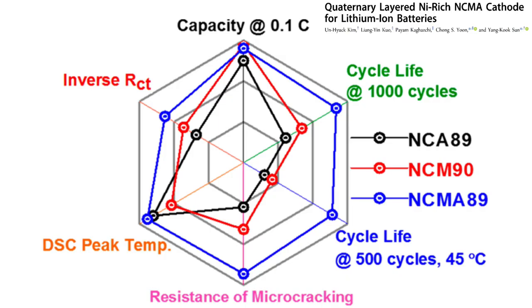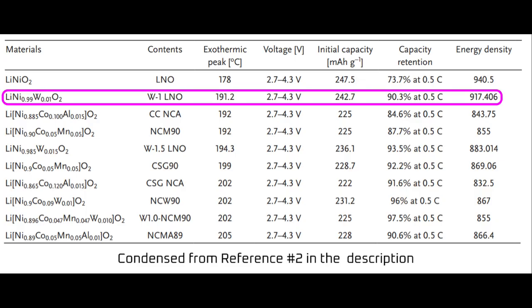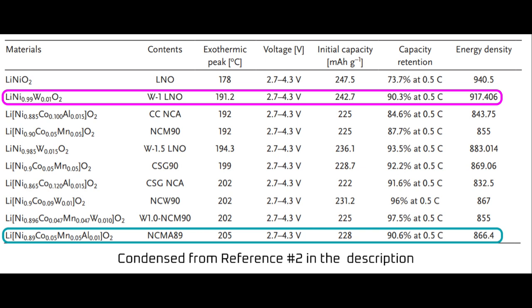Manganese and aluminum look like the best non-cobalt candidates for this. In fact, a combination of the two seems to have a synergistic effect, as we can see with NCMA versus NCA and NCM. Our second task is to create the right polycrystal structure to accommodate expansion and contraction stresses. Although I don't like the idea of using tungsten due to the weight and cost, it appears to outperform every other dopant in terms of retaining energy density and extending cycle life.